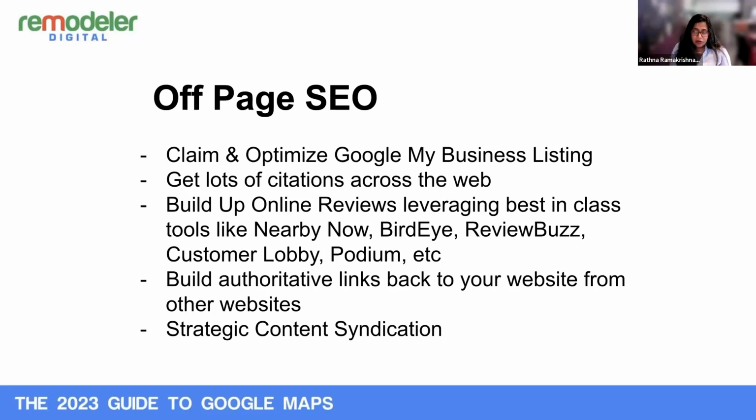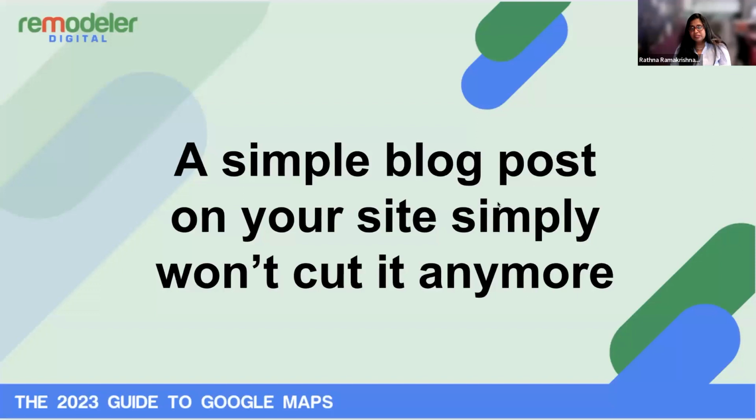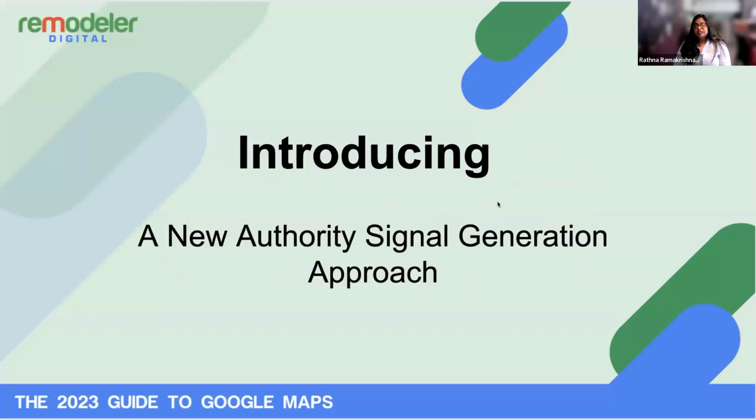There's this new process called strategic content syndication. What that means is you're able to take the content that you create in your blog and syndicate it, which means you're able to push it into news platforms, into Google News, right? Again, it's a little bit of a tedious process to set it up, but if you are engaging in any kind of SEO and blogs are being created, you really want to be syndicating that content. A simple blog post on your site won't cut it anymore. You want to think about signal generation through syndicating your content. Again, there are tools out there. It's a process to set up and get done, but once you get it done, your SEO will just skyrocket.